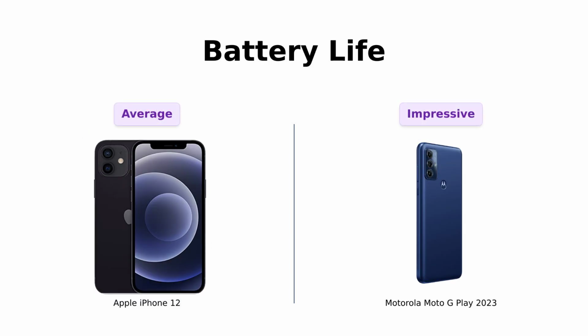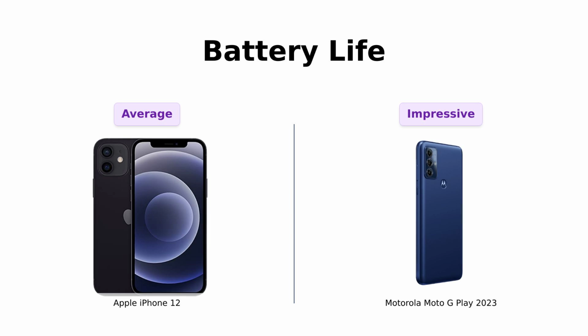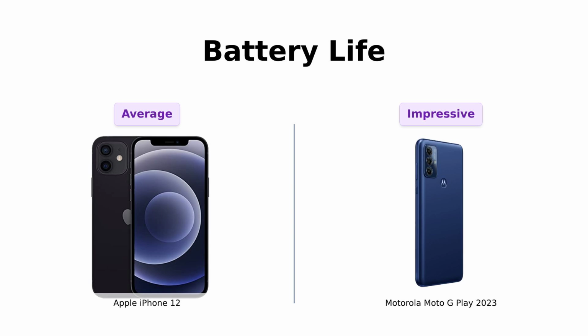Battery life. The iPhone 12 has a decent battery. But let's face it, it's not going to last longer than your last relationship. Reviewers have noted that while the iPhone 12's battery is functional, it doesn't impress in longevity. But the Moto G Play? It has a massive 5,000 milliamp hours battery that promises up to 3 days of usage.